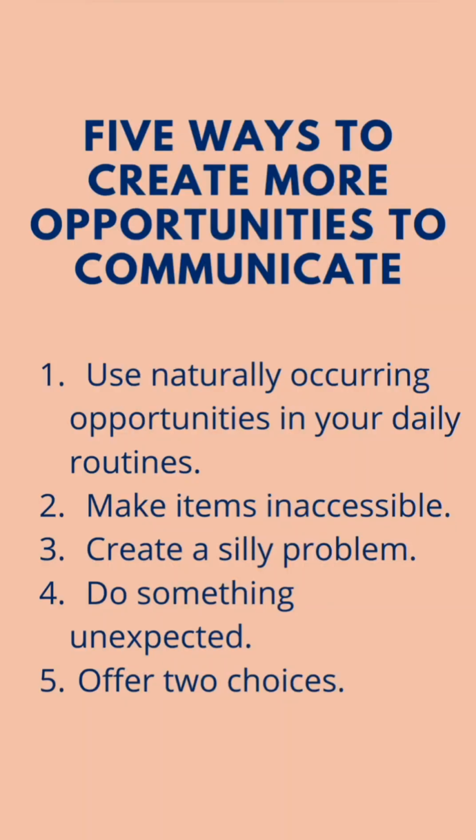I am really excited about my topic this year. We are going to talk about how to create opportunities to communicate and also how to help the children we work with execute on those opportunities in order to grow their communication skills. I wanted to highlight these 5 ways that we can create more opportunities to communicate for the children that we work with in early intervention.